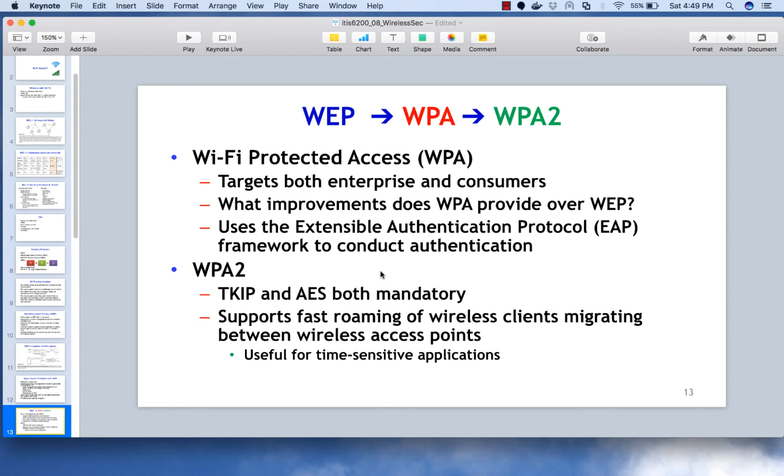Now WPA came after, and it was intended to address some of the problems that plagued WEP. In a lot of areas, it did succeed. It was a tougher security protocol, and it uses the Extensible Authentication Protocol framework for authentication. Like I said, it did surpass WEP, and it also uses the Temporal Key Integrity Protocol. These are just some of the things that were in place.